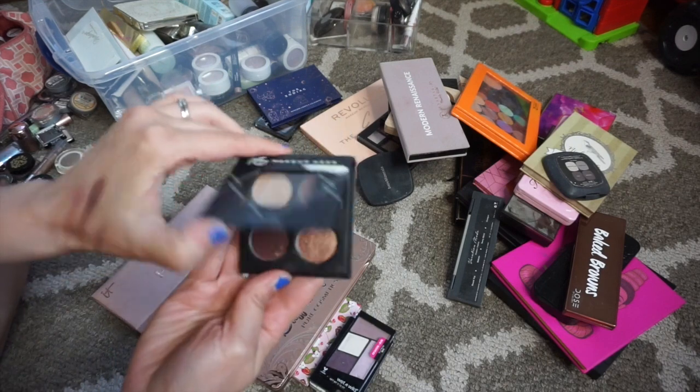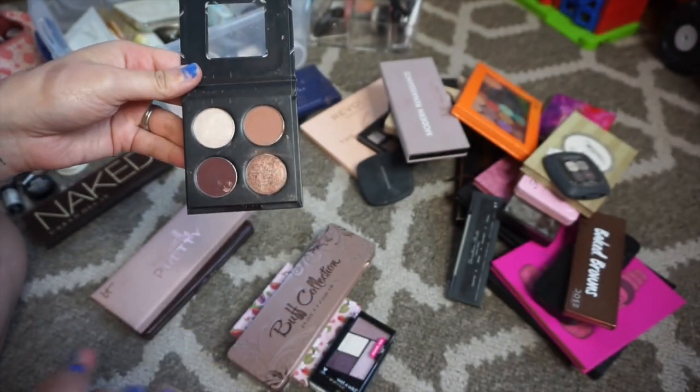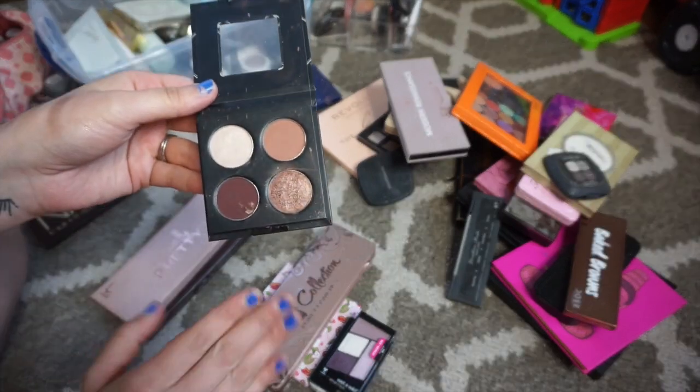Here's a little quad from Makeup Geek I got on clearance at Target. You can see my daughter like dug into this. She is always grabbing my palettes. Like, I turn my back for 2 seconds and she has a hold of a palette somehow, somewhere. She gets one in the bathroom. Like if I'm doing my makeup or anything, she gets into them.